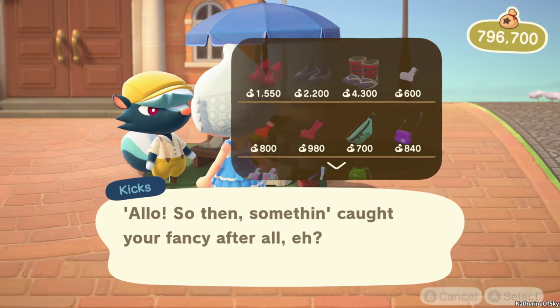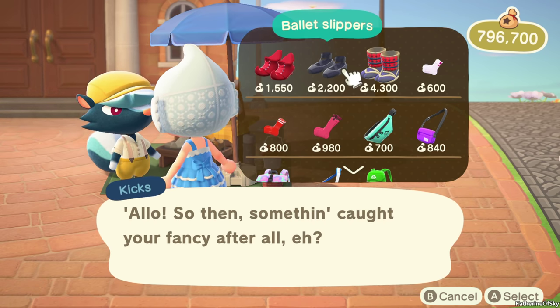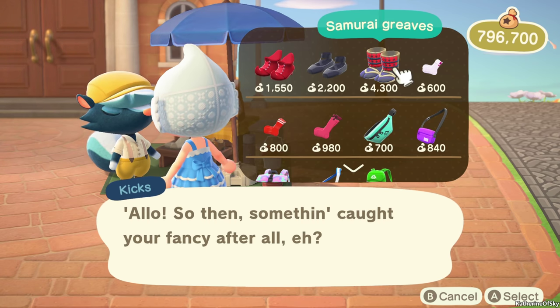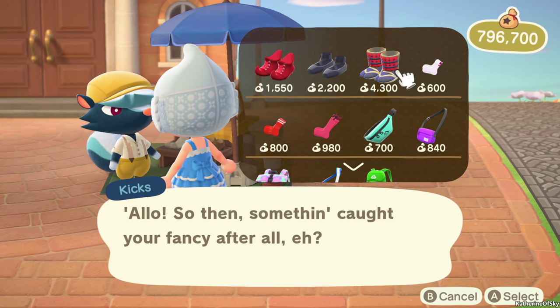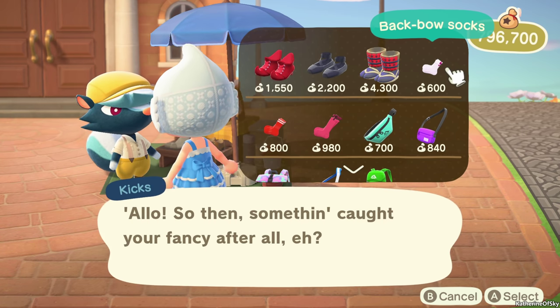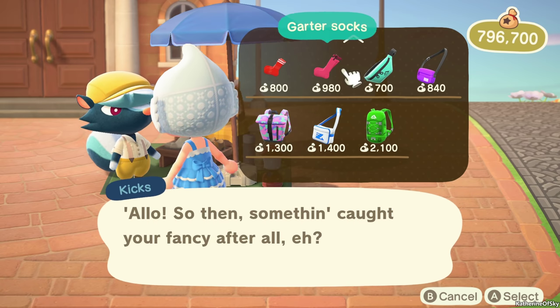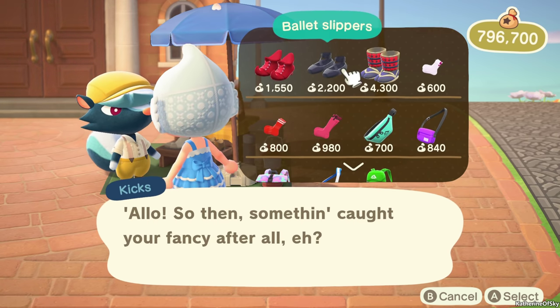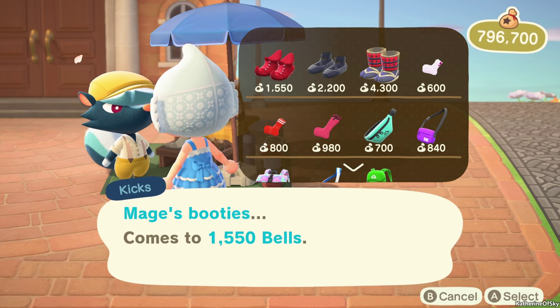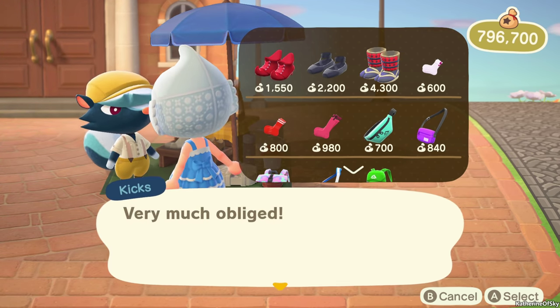Oh my god. So he's got mage's booties. Are these not absolutely fabulous? Red too. And then we have the ballet slippers and then samurai greaves. I think the ones I have are green, so I think I'm gonna buy these just so I can have them. And by the way, if you need any of these items, just let me know and I can send them to you through the Nook thingy-majingy. But I'm gonna go ahead and buy probably one of each of these, but I'm not gonna make you wait through all of this buying process. I'm just going to pause the video until I'm done.